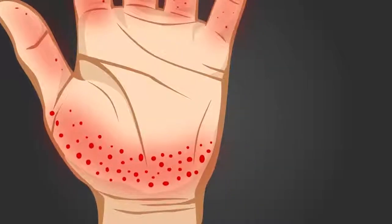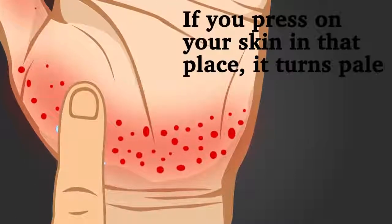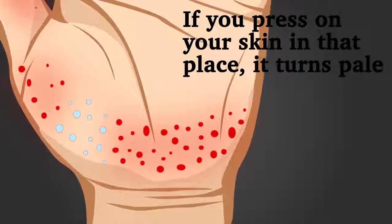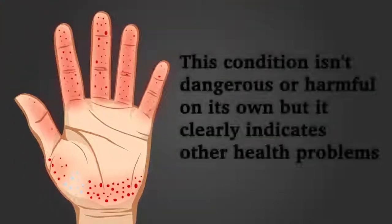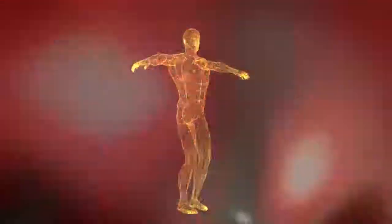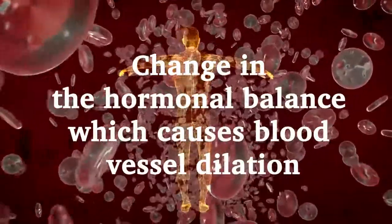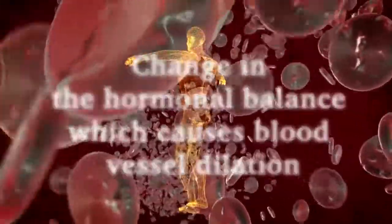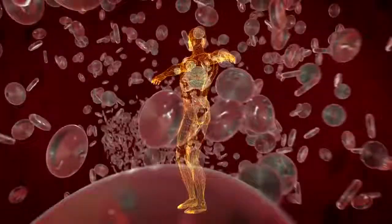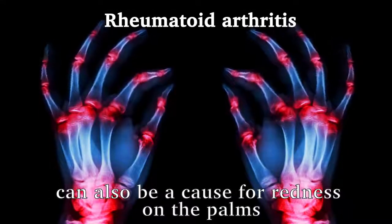At first sight, this redness looks like a rash, and if you press on your skin in that place, it turns pale. This condition isn't dangerous or harmful on its own, but it clearly indicates other health problems. One of several possible reasons for red palms is a change in the hormonal balance which causes blood vessel dilation. That's why pregnant women may suffer from this condition. Rheumatoid arthritis can also be a cause for redness on the palms.